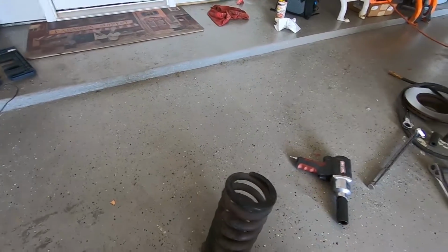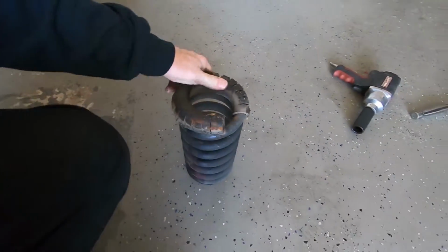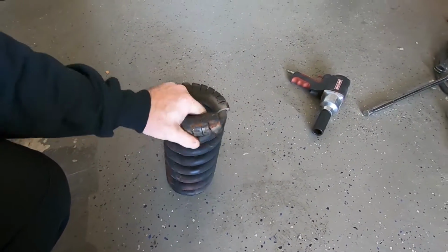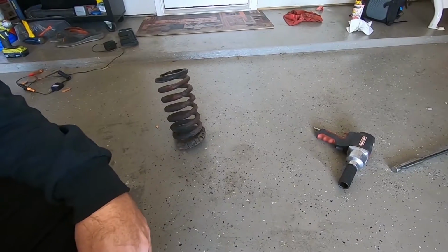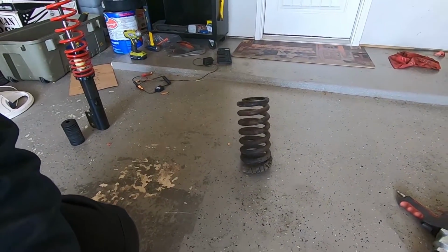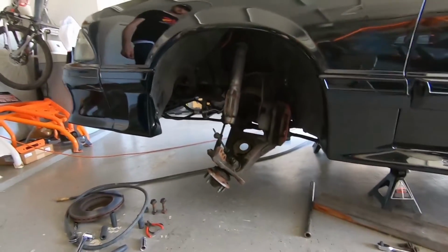One coil spring. So this guy, I didn't think I had isolators on here, but if we actually removed this, the car would have gone down a little bit lower. So this is definitely missing a coil, if not two coils, which is how we had this so low.